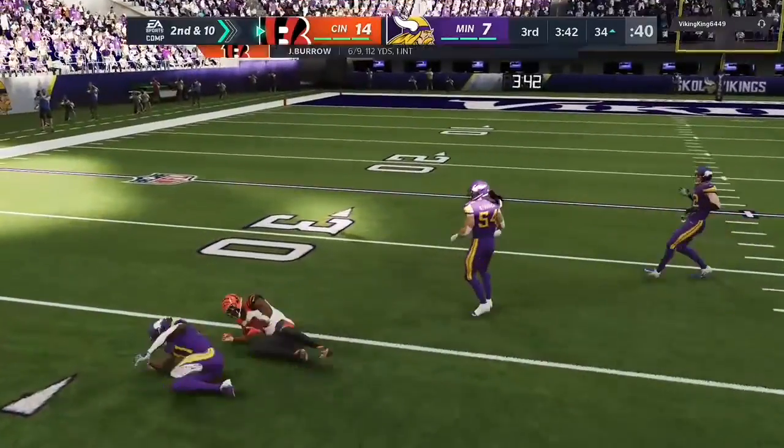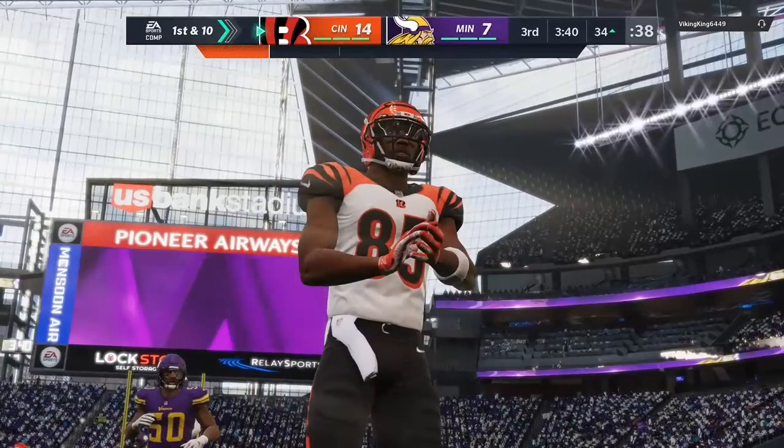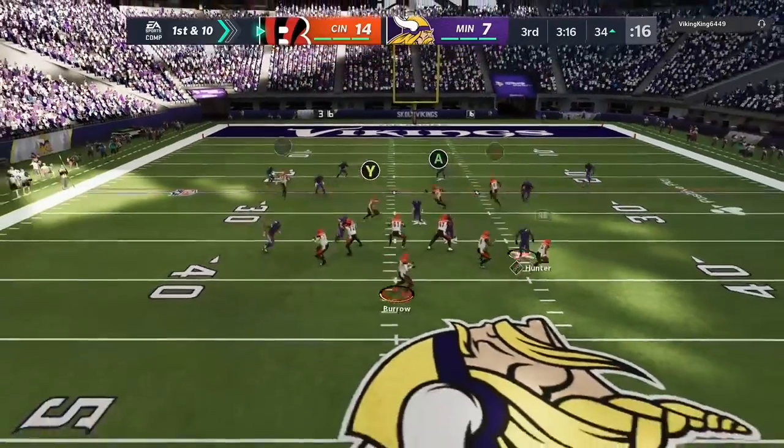Getting this into the hands of Higgins. And this is going to turn into another first down as the tackle is made at the Vikings' 34-yard line. Two catches in the first half. Now he's got a third here, and it's good for a first.